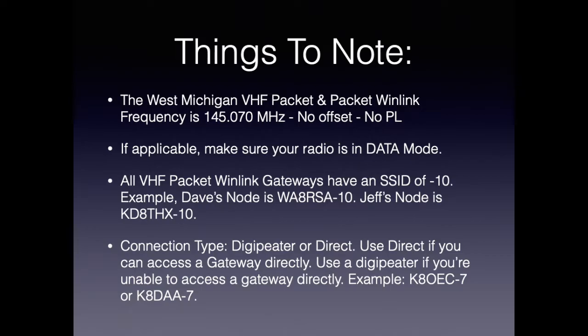Another thing to note, if applicable, make sure your radio is in data mode. Now, if you have an ICOM 9100 and you're going to be using my method and using a software-based TNC, you have to put your radio into data mode. And on my radio, I have to hold down the FM AM button for a couple seconds, and then I get a little D icon on my radio display. And that activates the USB port for data connections.